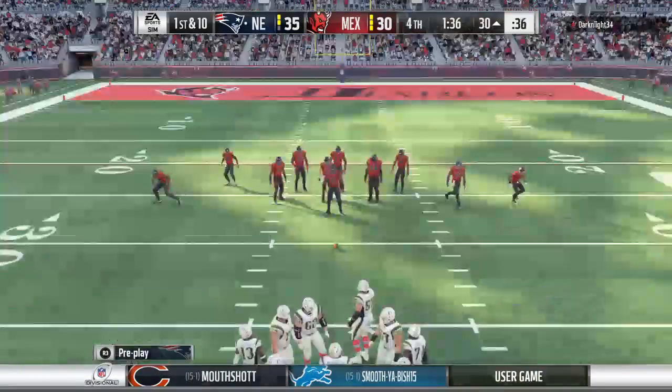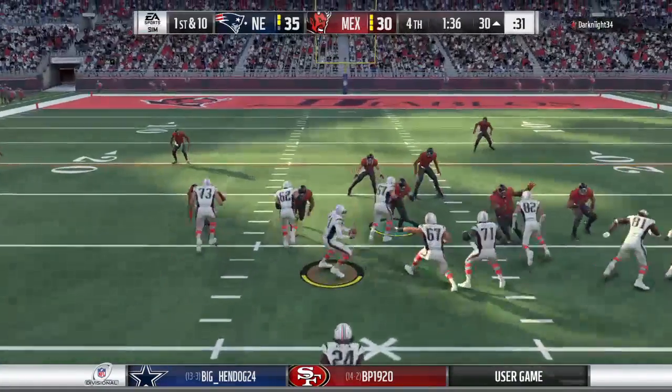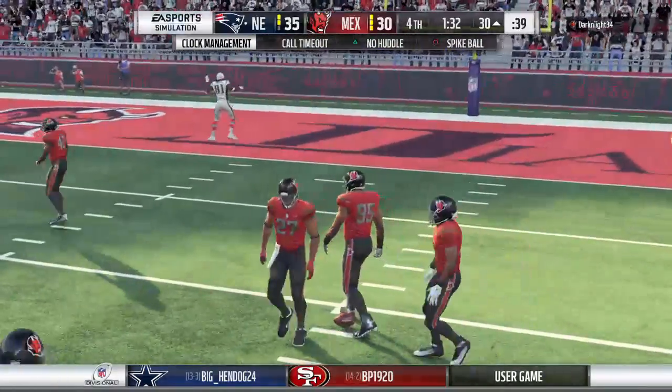And they'll start this drive with very good field position. That one looks like he'll throw here. Looking middle, and it's incomplete.